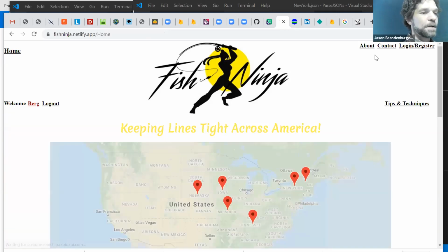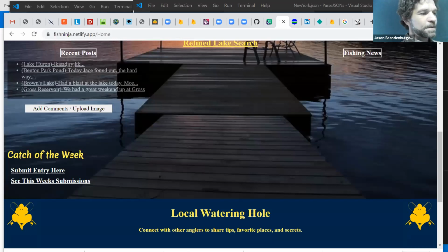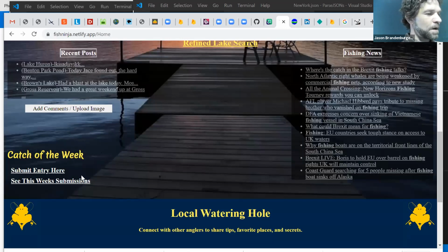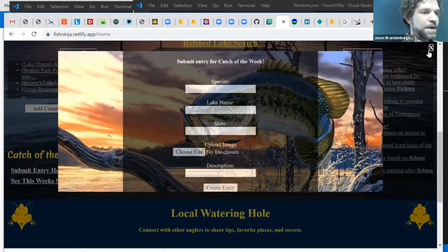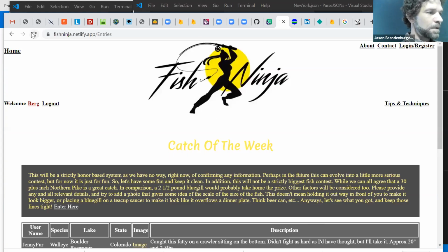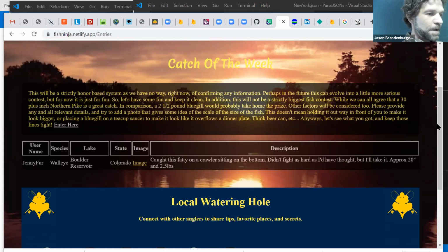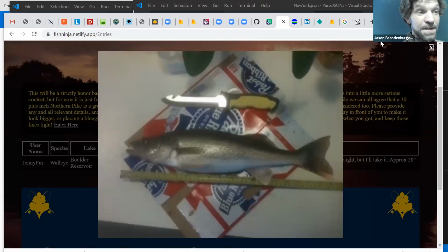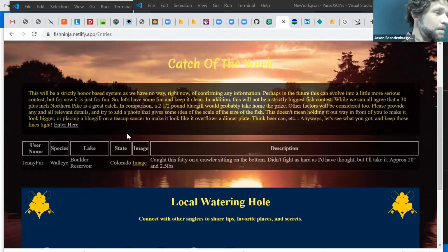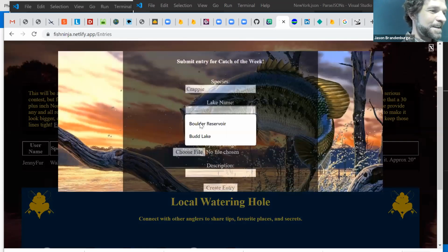Mainly that's it. There is a secondary feature, and this is very similar. Oh, the background didn't load. The catch of the week. This is very similar to adding posts. You can submit an entry here, and this is really just a kind of fun thing. You come into this page and it lists the different entrants who have submitted an entry. Right now, there's only one because I don't have any users. But similar to the posts, you can.